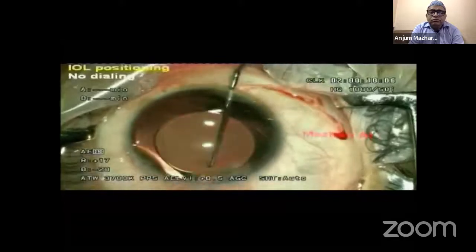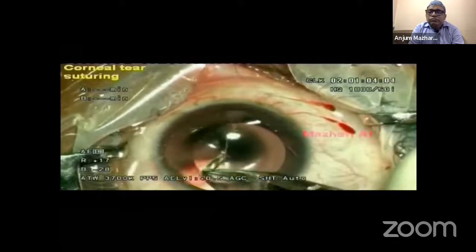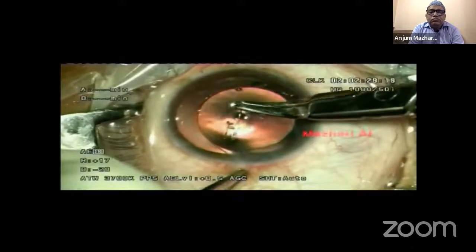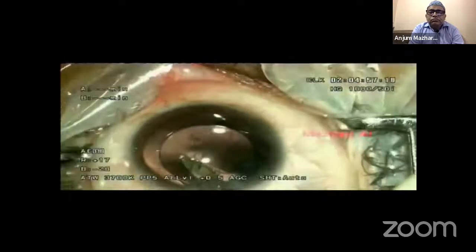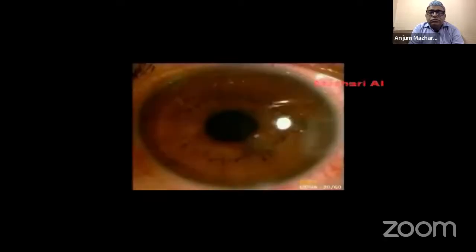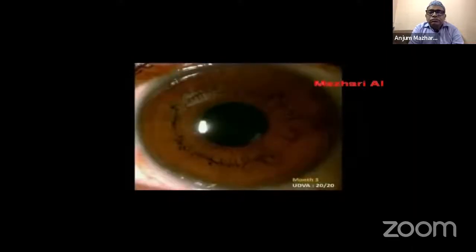implantation. During positioning of the IOL, dialing was avoided. After completing the phaco steps, sutures were applied to repair the corneal tear. The case was evaluated for result during the post-operative period. At 3 months, all sutures were removed and visual acuity came to 20/20.